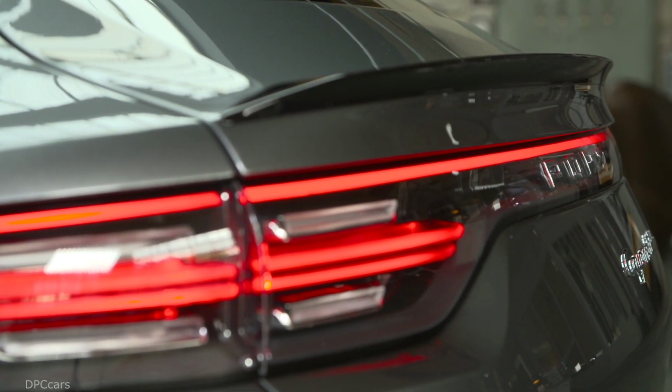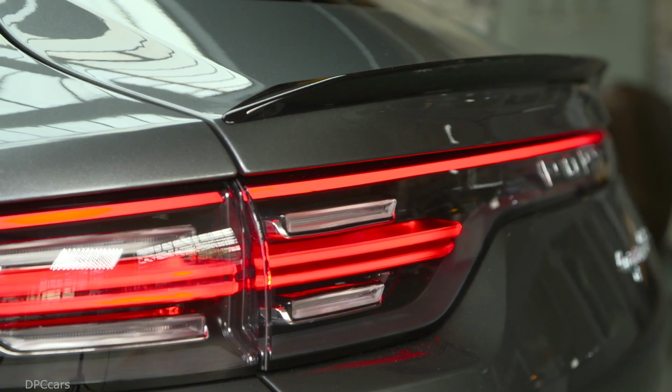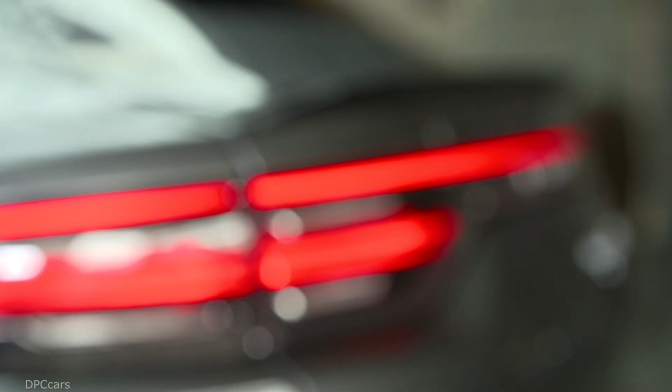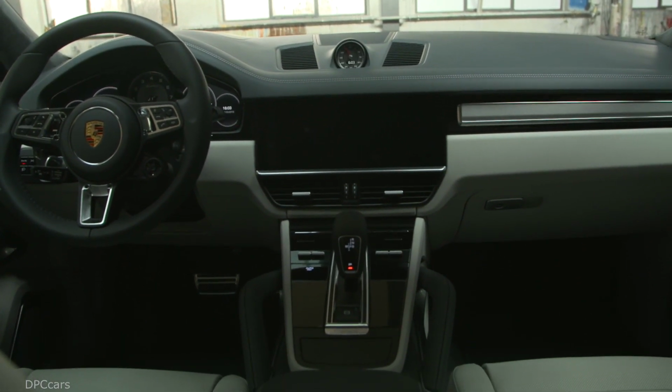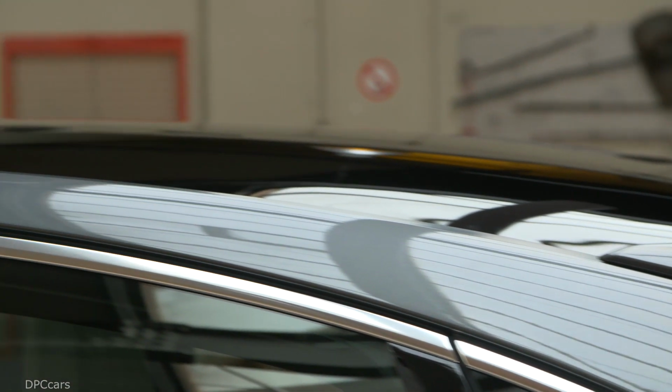In terms of crossovers, the Porsche Cayenne Turbo is relatively sporty in its own right. The 541 horsepower crossover can sprint to 60 miles per hour in just 3.7 seconds with the Sport Chrono package, and on to a top speed of 177 miles per hour. That's more than enough performance for the average crossover buyer.